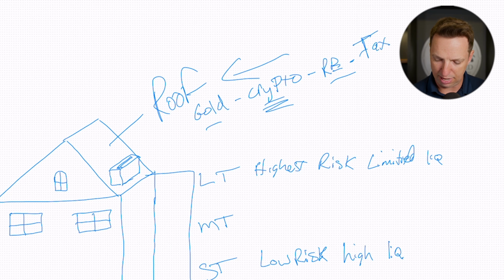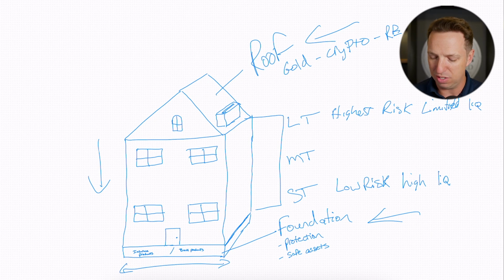I would add tax-free money up here. I would add trust work up here. Anything that's essentially protecting your dollars. It's not necessarily the thing that's going to solve all your problems, right?